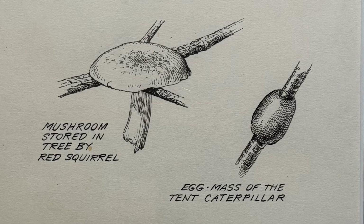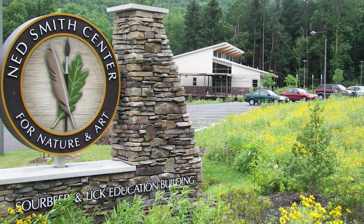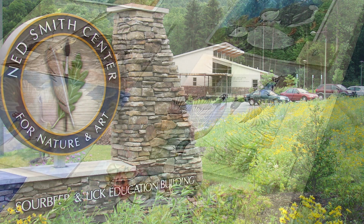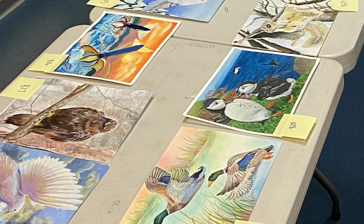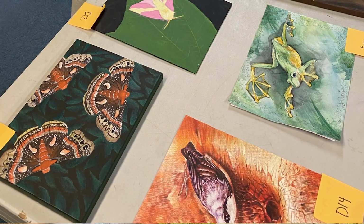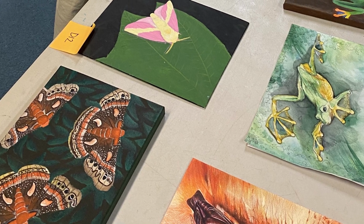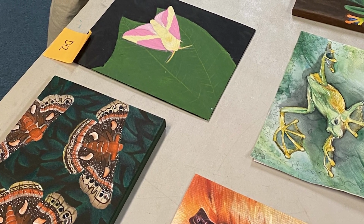Of the wildlife artists that I have known, many of them use insects in their art. And it's a way to express their talents and also to educate people on the variety of insects that we have. I work as a trustee with the Ned Smith Center for Nature and Art in Millersburg, and we have a youth art contest where students of grades 1 through 12 will enter that contest, and many of those examples are of insects.